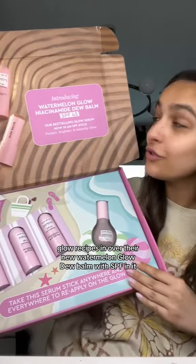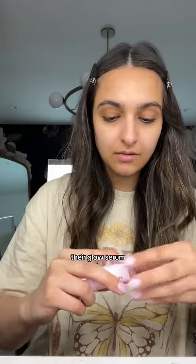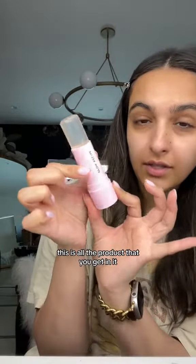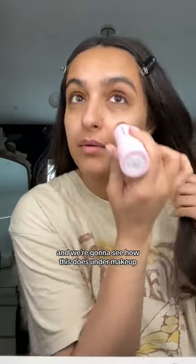Recipe sent over their new Watermelon Glow Dew Bombs with SPF in it. They're glow serum, but in an SPF stick form. This is all the product that you get in it. This is what it looks like. It smells just like the serum. Right now I just have eye cream and moisturizer on, so I'm going to put this on top and we're going to see how this does under makeup.